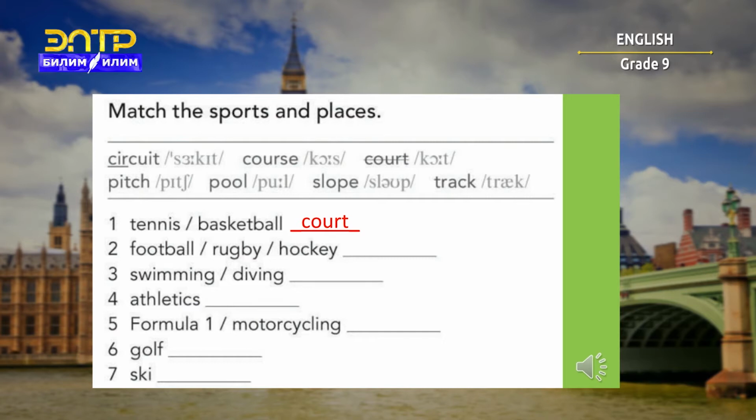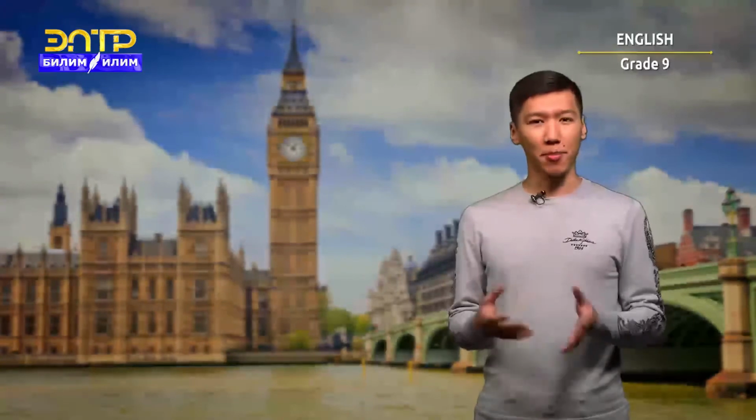Alright, let's do it again. Number 2, football, rugby, hockey, pitch. 3, swimming, diving, pool. Athletics, track. Formula 1, motorcycling, circuit. And golf, course, ski, slope. Fascinating, awesome job. Well, the difference between win and beat.